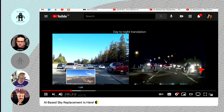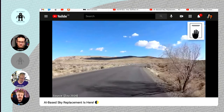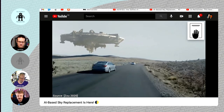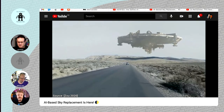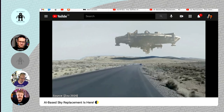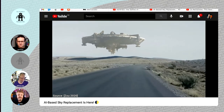And that is, as you said, Jeremiah, not that hard. So what they're doing is putting a big spaceship in the sky somewhere. But the interesting thing here is that, first of all, it does it in motion. It does it pretty well. But it also changes the entire lighting of the scene to adapt to that sky. And that is, I think, a bit of a breakthrough.